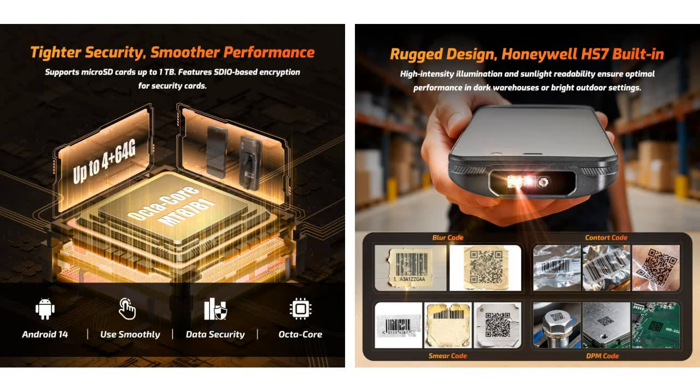The Q900 is built from the ground up for exactly the kind of work consumer devices quietly fail at. Android 14 runs on an octa-core MT8781 processor, giving you a genuinely responsive platform for business applications, rather than a sluggish experience dressed up in a tough case. IP67 dust and water resistance, a drop-tested chassis, and a 5,000 mAh battery with tool-free swap access make this feel like a purpose-built industrial tool from the moment you pick it up.